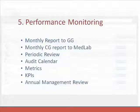So performance monitoring, another challenge. How good's your service? What's going wrong in the service? What is performance? What we tend to do is a monthly report that goes to the governance group, which is very detailed. We also do a CG report, a clinical governance report that goes back to the pathology lab on a monthly basis. And it's really the highlights and lowlights of what's happening that month.